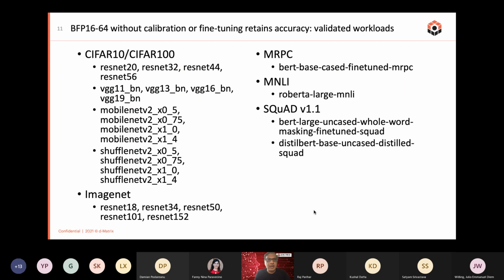So we tried this on many networks. BFP16-64 shares the exponent across 64 values. What we find is that if you already have a trained network in floating point, Jeff mentioned it takes three engineers two man-months to train and fine-tune all of these things. But block floating point 16, without much fine-tuning, can actually retain the accuracy while preserving the original network's accuracy and accelerating the throughput. We tested this on many models, CIFAR-10, CIFAR-100 datasets, ImageNet, as well as MRPC, MNLI, and SQuAD. And this works surprisingly well, without any fine-tuning, without any calibration, without those three things I showed with TensorRT, we are able to use these sort of data formats and improve performance.